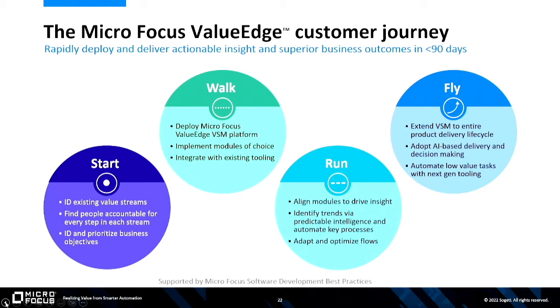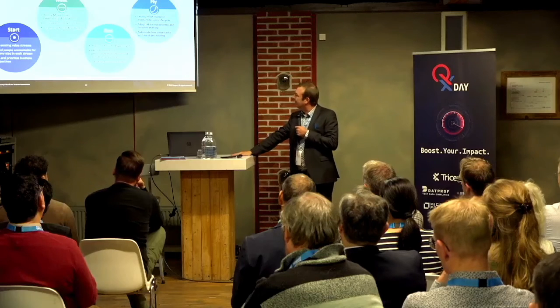And then you will start collecting all these metrics. You can start building your KPIs, you can start building your dashboards, and you can start to align different teams in your organization. That will also allow you to extend and cover the whole product lifecycle from ideation to deployment and release, and make sure you have, of course, all the AI capabilities in there to reduce time and risk, and make sure all your low-value tasks are automated.